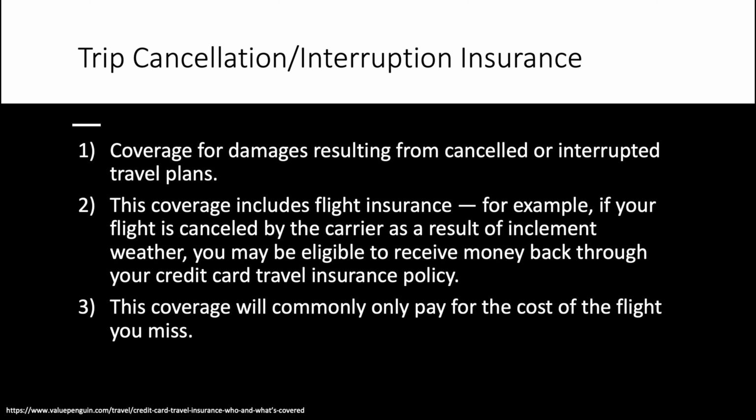So this coverage includes flight insurance, and they're giving an example here. If your flight is canceled by the carrier as a result of inclement weather, you may be eligible to receive money back through your credit and travel insurance policy. Now, this coverage will commonly only pay for the cost of the flight you miss. So even if you have a connecting flight and you made one of them but not the other, it will probably only cover the part that you missed. So anything else may not be covered.